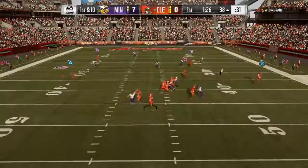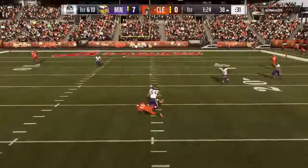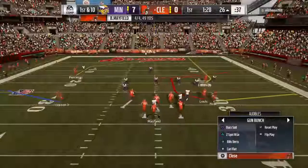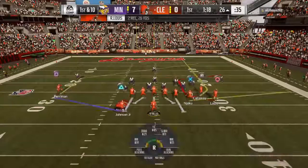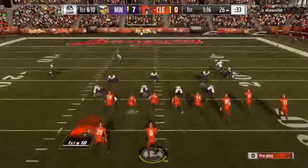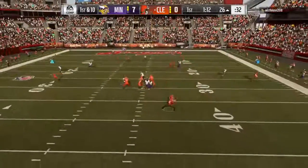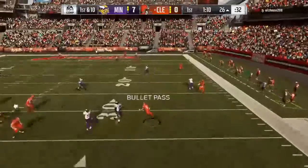A 1st down throw for Mayfield over the middle, it's complete. 11 more yards that go around, a 1st down as well. Pretty solid start for the rookie here on this first drive, Charles. Able to have some confidence, stepping back into the pocket, move around a little bit, find open receivers, and deliver.